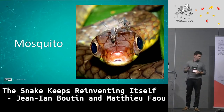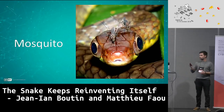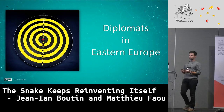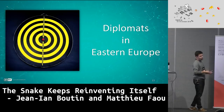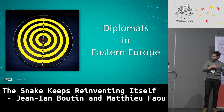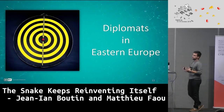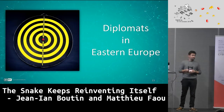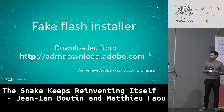So, Mosquito, this is a backdoor. We did research on this a few months ago, and this backdoor is used to target diplomats in Eastern Europe. What we see with this group is that some of their tools are used in specific regions. In the Mosquito case, according to our telemetry, it's mostly diplomats in Eastern Europe who were targeted. And these guys were able to first get in the network using a fake Flash installer.